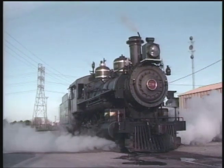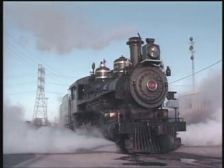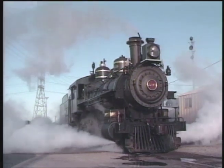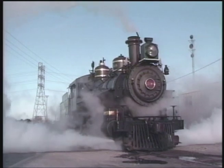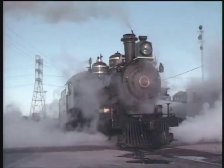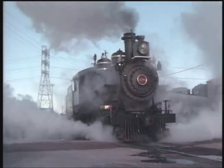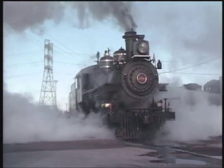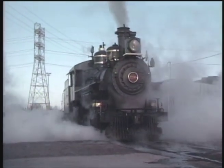Well, the locomotive is 103 years old. And it is the oldest regularly operated standard gauge steam locomotive in the United States. There are other steam locomotives operational that are older, but they only operate on occasion. Usually they're kept in museums. This locomotive is out 5 days a week, 10 months of the year, operating just the way it was originally intended to be operated when it was built.